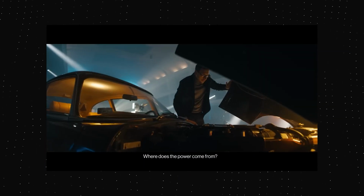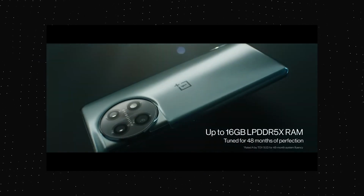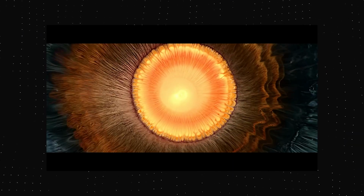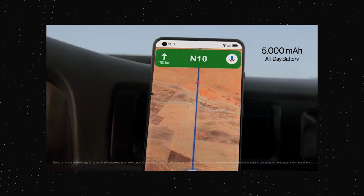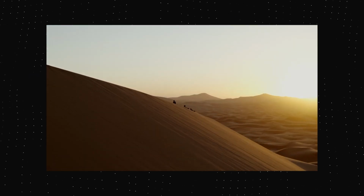As for the charging speed, the wired charging is still the same at 100 watt, but OnePlus 12 is coming with wireless charging support as well, which the OnePlus 11 does not have. The OnePlus 12 supports up to 50 watt wireless charging, the same as the OnePlus 10 Pro last year.